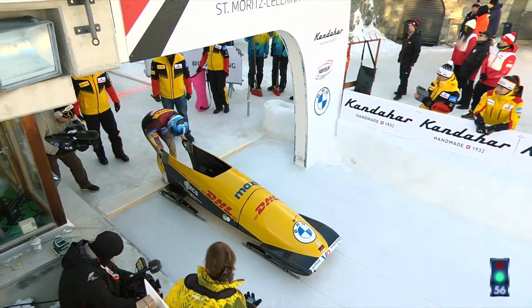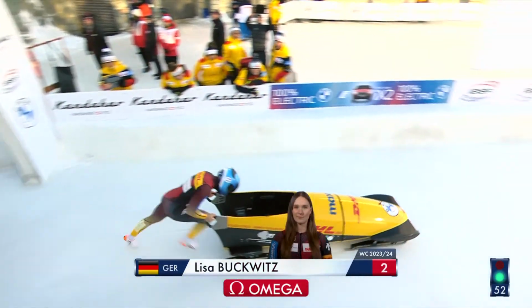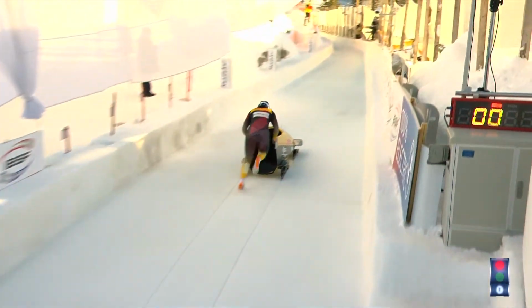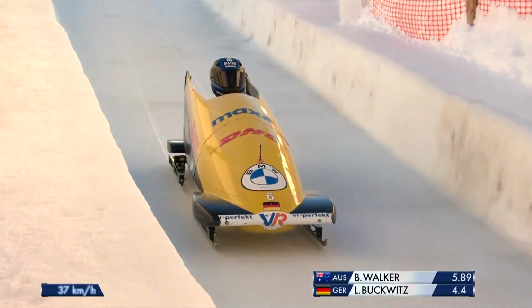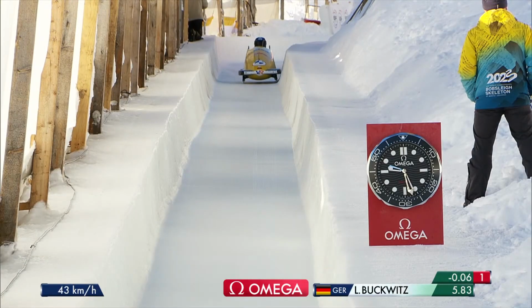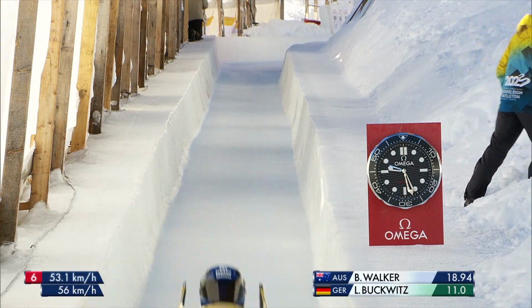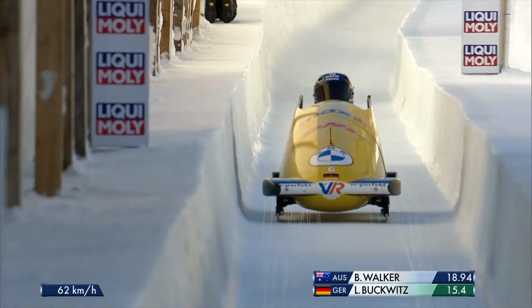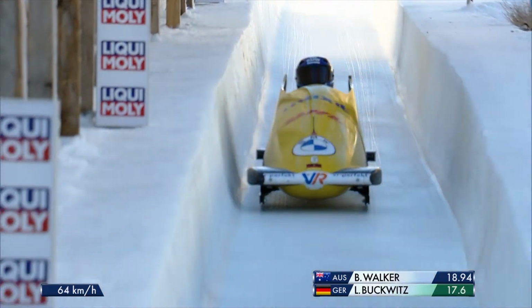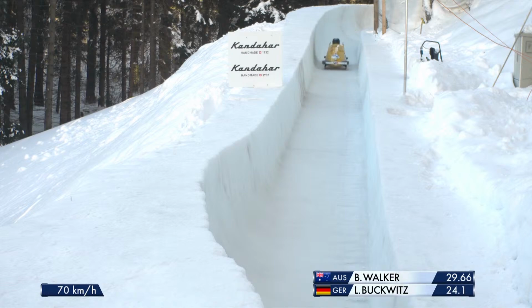Lisa Buchwitz, bronze medalist in the MonoBob World Championships here last year. Already a 3-time gold medalist in women's MonoBob. All 3 of her wins have come in Innsbruck. Ooh, 5.83 start. She's such a strong athlete, former Olympic brakewoman, World Championship winning brakewoman. And Lisa now, that little skid has taken the speed out of the sled.